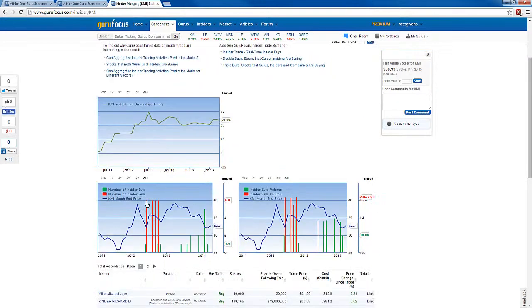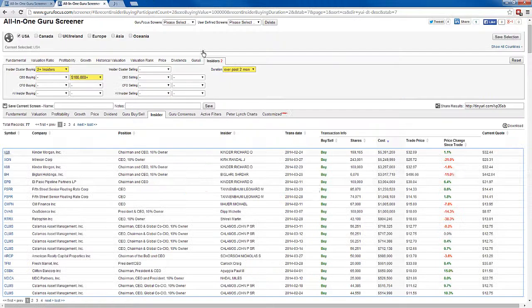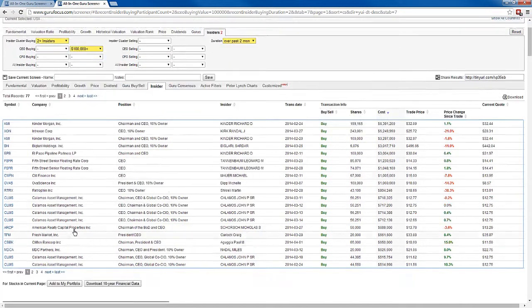Now this is a relatively new company, only been around since 2011. Let's see if we can't find another one. Here's Fresh Market, CEO doing a $600,000 buy. Let's take a look at the Fresh Market.